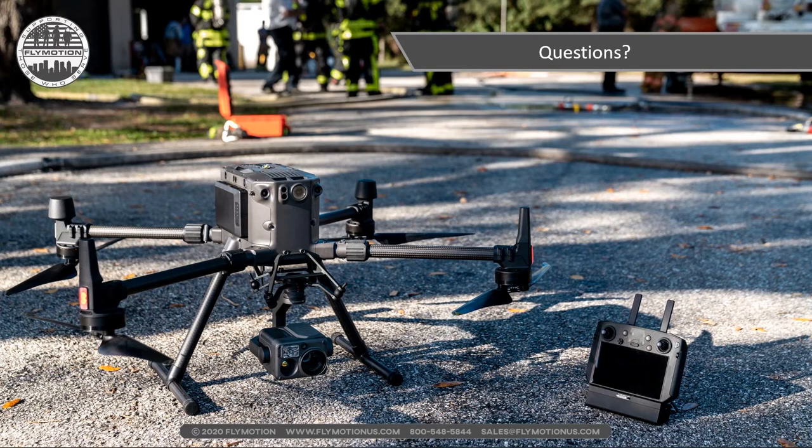The good news is the M300, I don't want to call it intrinsically safe, but it has fewer potential flammable or ignition sources than the 210 did. It's tighter, with a higher IP rating, and the ESC controls are in a more concealed space. So we'll probably be doing testing on that soon too. We expect it to perform just as well as the 210, but we can't make any promises until we do it.